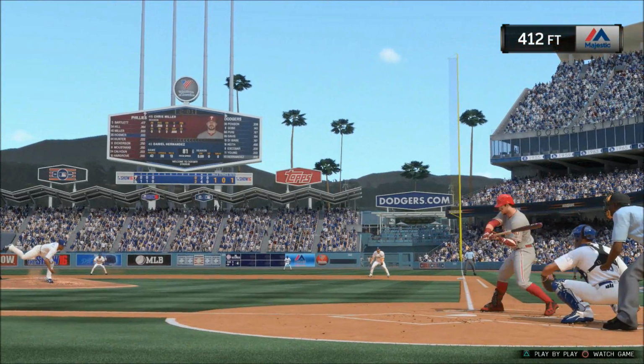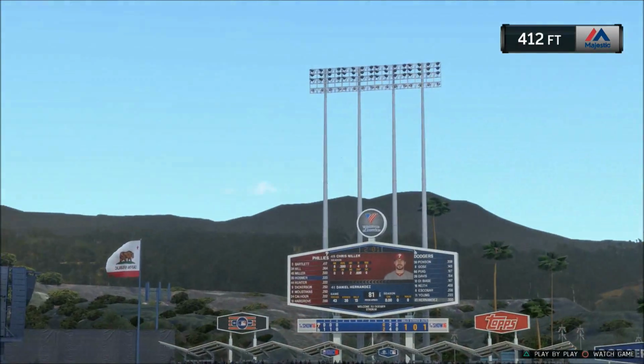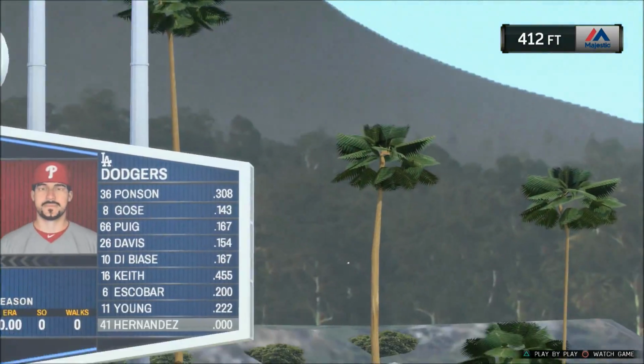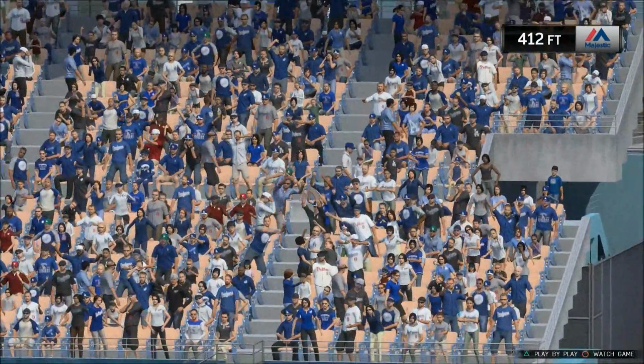And this is what you expect when you make it to the postseason. I mean, you expect the guys that have carried you all year to keep on producing, and sure enough, he comes through again and delivers a no-doubter here.